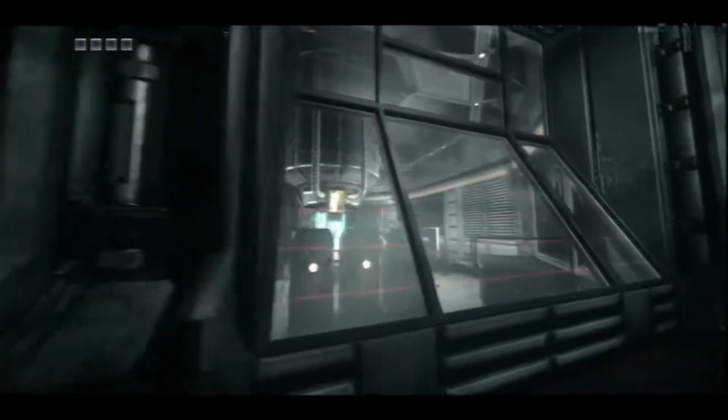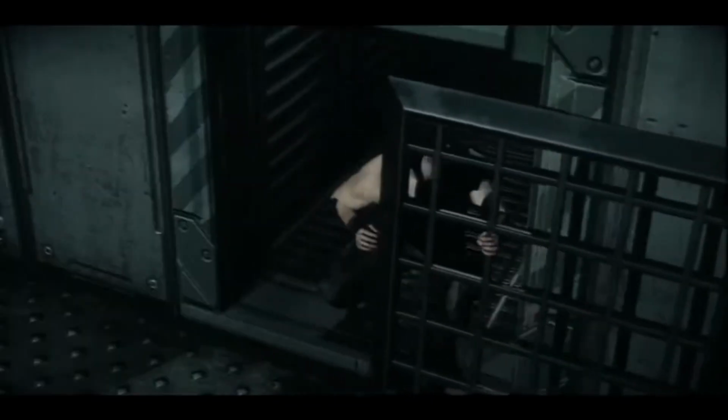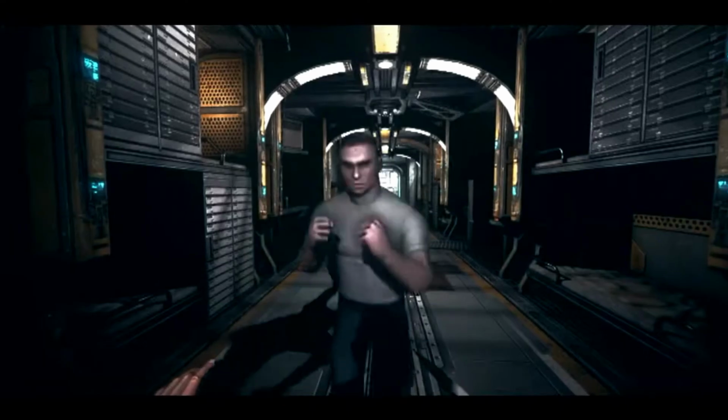And Riddick is captured by this ship straight after Butcher Bay. Now he's all alone there on the ship, trying to find a way to get out of the ship because he's caught again. The first enemy we decided to add to Dark Athena was the Merc.